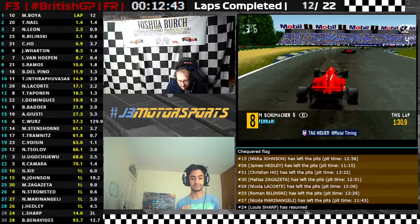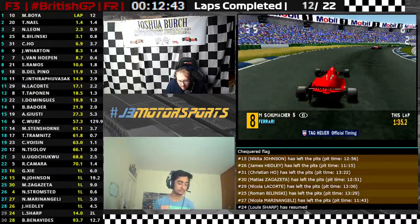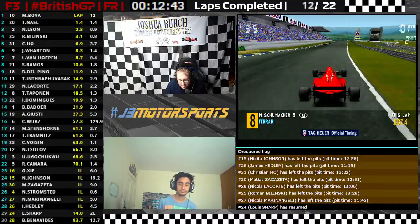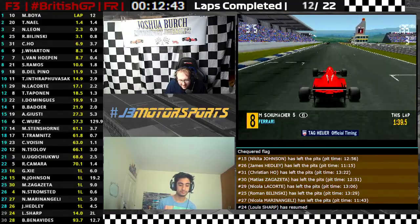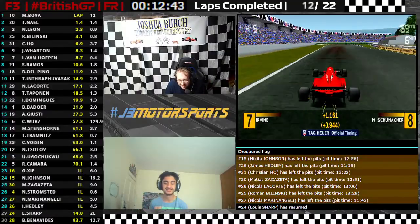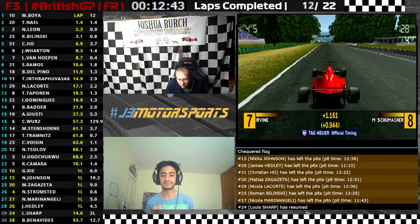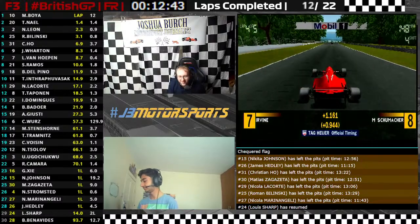In 8th place, Michael Schumacher. In 9th place, Ralph Schumacher. Oh, my thumb's hurt, you know. He's only got 2 laps to go. 2 laps. The car in front will be getting worried after that lap time. Oh, nearly went round there.